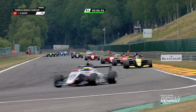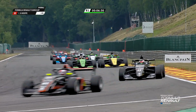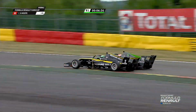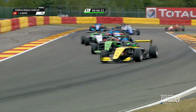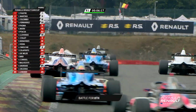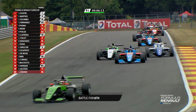So Piastri still clear, Victor Martins second, and then Lorenzo Colombo hanging on to that third place now. Number 12, Lorenzo Colombo, shaken off for the moment, the Arden cars. Now Xavier Lloveras and Caio Collet battling together. Lloveras under attack for this 8th place squabble. Lloveras and Caio Collet pretty much as one.